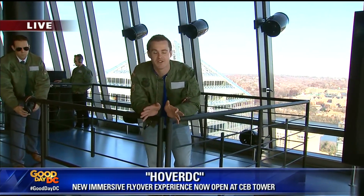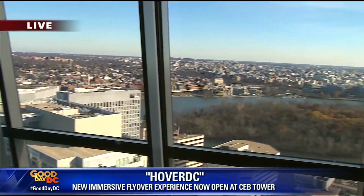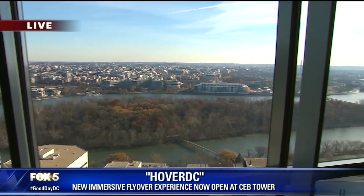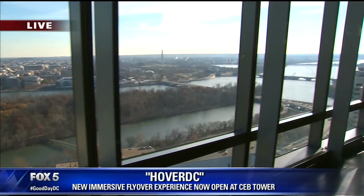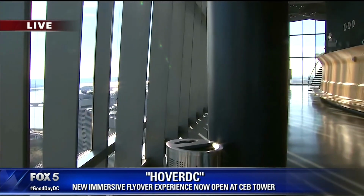We've got to mention the view first. Take a peek out. It's right off the Roslyn Metro. Take a peek all around D.C. You're not going to get a better view. Well, actually, you might get a better view, but you'd find it here as well. We're talking about this new thing that just came out. It's called HoverDC.